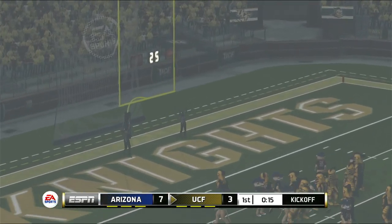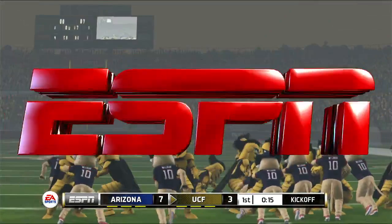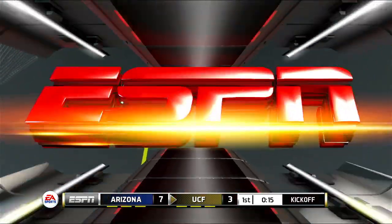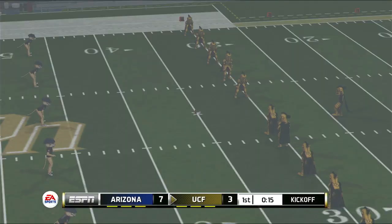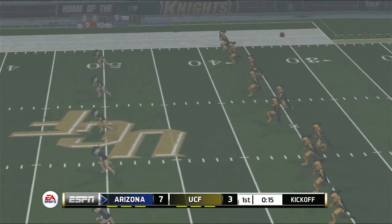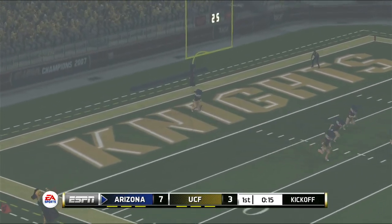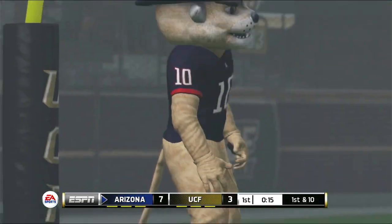Kicks away, and it is good. Even though they gave up a field goal here, that defense is feeling pretty good about themselves right now. It could have just as easily been a touchdown. Central Florida kicked this one off. Nice kick, plenty of distance. This one's going to be down in the end zone for a touchback.